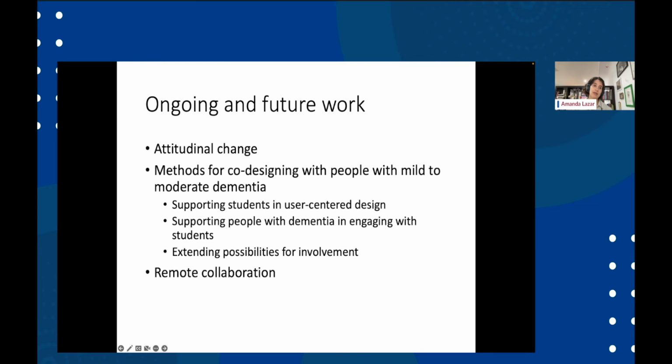And finally, in terms of our methods, extending the possibilities for involvement, right? So how do we make sure that we're not only talking to, I mean, the classic research problem, right? We're not only talking to retired professors, for example. And this is an area where I have become really interested in remote design and the opportunities there. This introduces even more challenges around ruling out parts of the population, right? Because then you need someone tech savvy, perhaps, with access to technology and a good connection. But I think there's a lot of innovation that we can do in this space to make it more accessible for others.